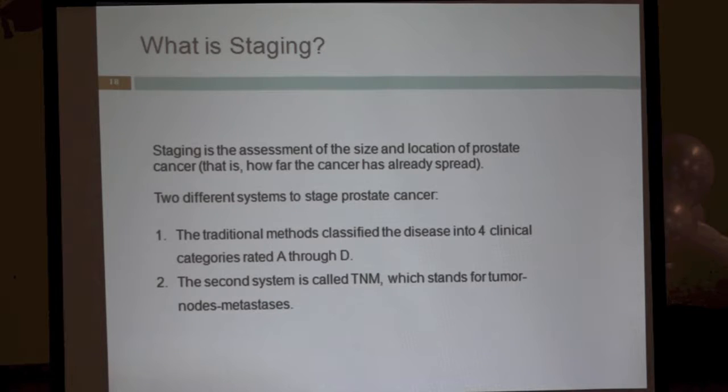Now, grade and stage are two different things. Grade is how the prostate appears to the pathologist under the microscope, and then he gives it a score. The stage is how far the cancer has spread, how extensive the disease is. You don't need a microscope for that. What you need are bone scans, CT scans, to determine if cancer has spread to the lymph nodes.